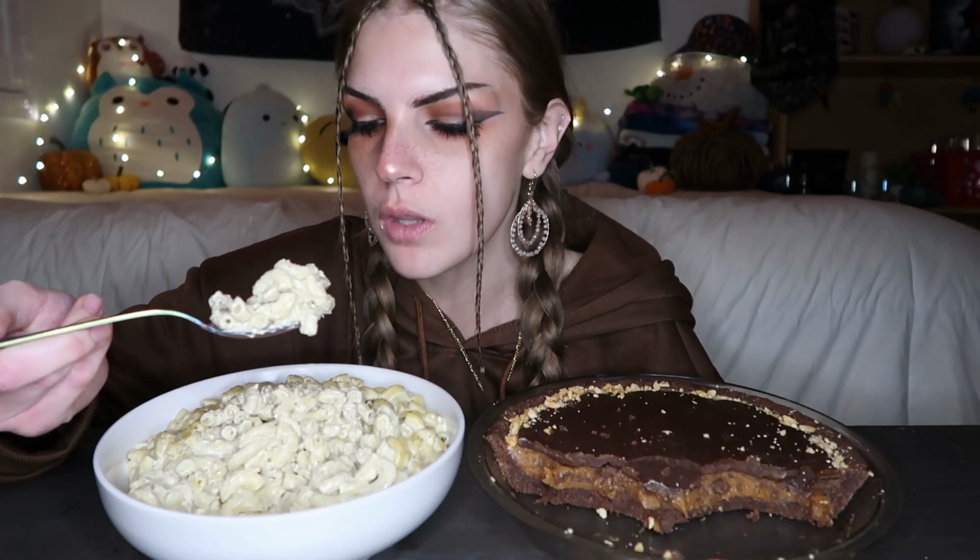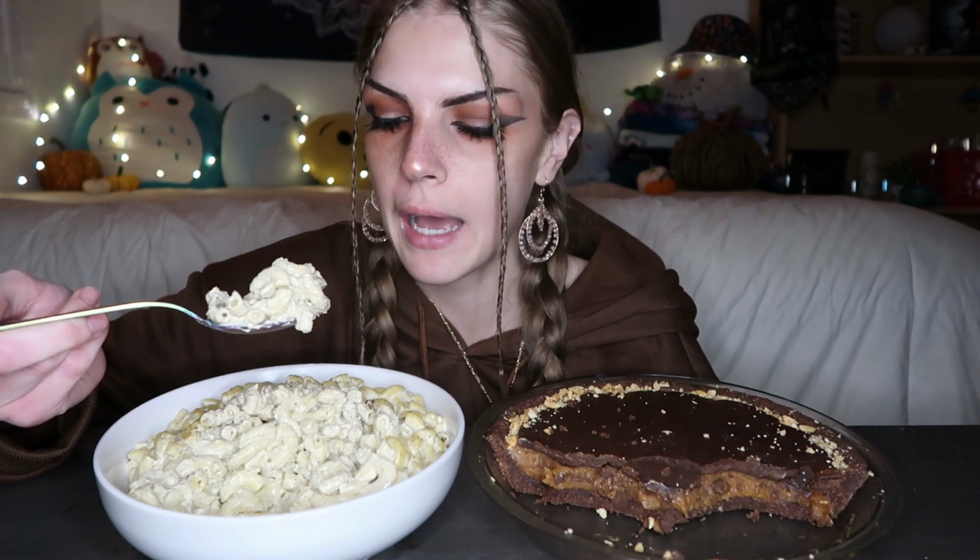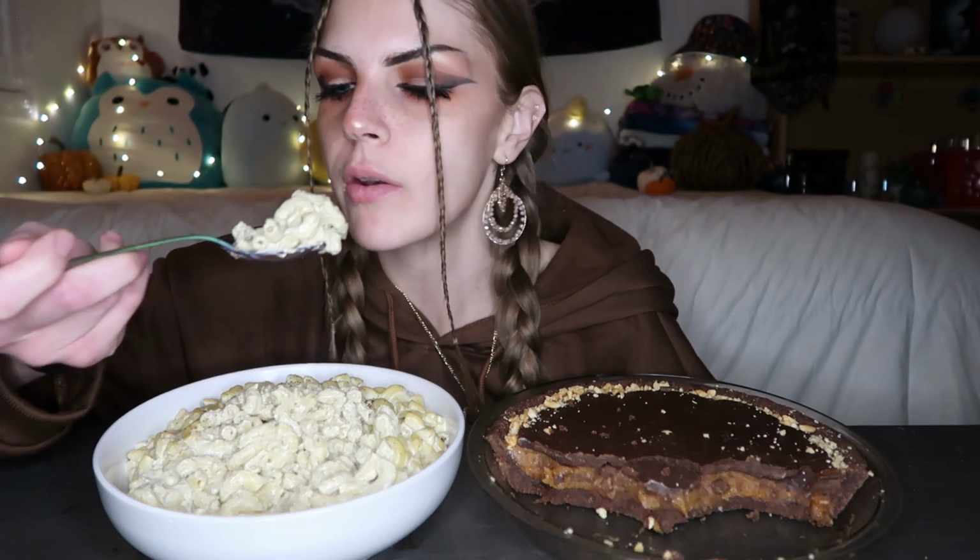It's pretty good. Not the best pasta sauce that I've made, but it's definitely super creamy. I think I would add more nutritional yeast and onion and garlic powder.